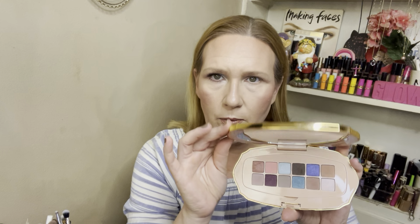But this is the palette that we're going to be using. I think it's beautiful. So, let's get started. I don't have names of these, so I guess we're pointing. The first shade we're going to go into is this one right here in the corner.